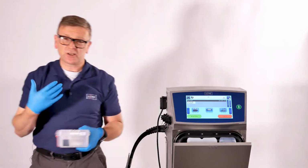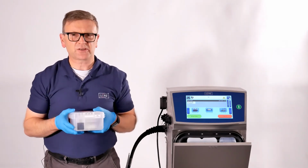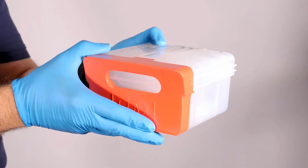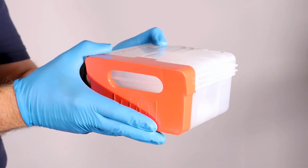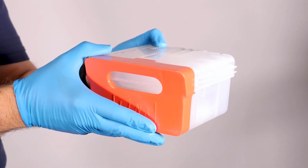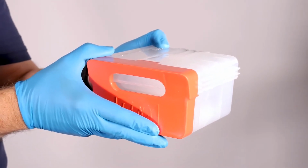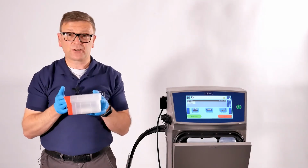And when it comes to servicing the printer, well, we've designed the printer to have the lowest service costs. This is the service module. This is what is changed at each service, and it contains a filter and the working volume of ink, which you need to change to keep running reliably. It's a very simple pull-out, push-in process.